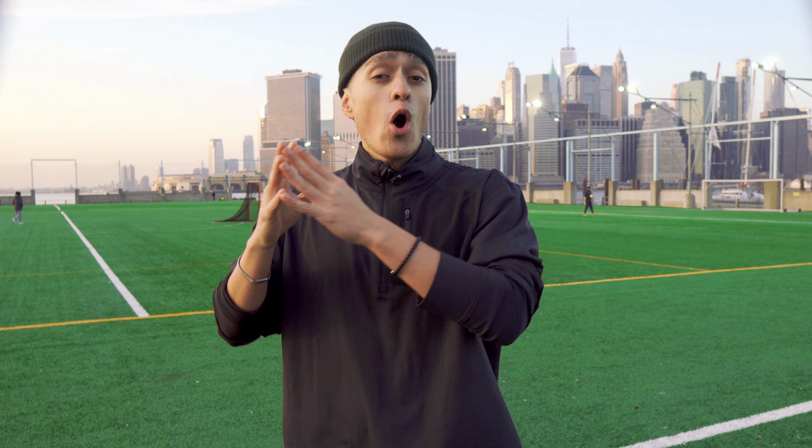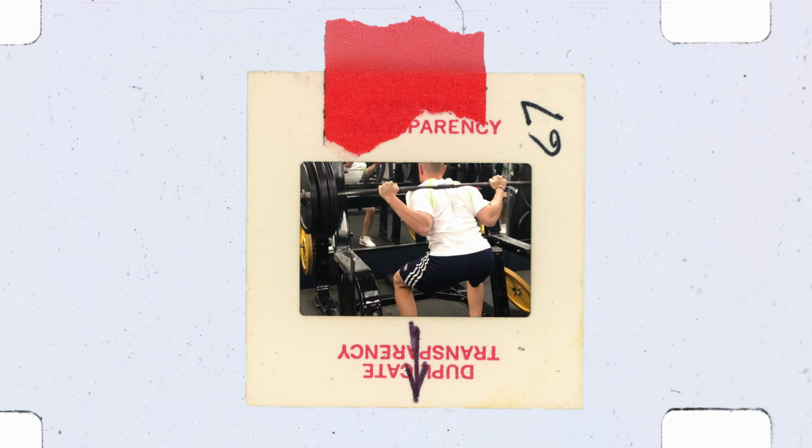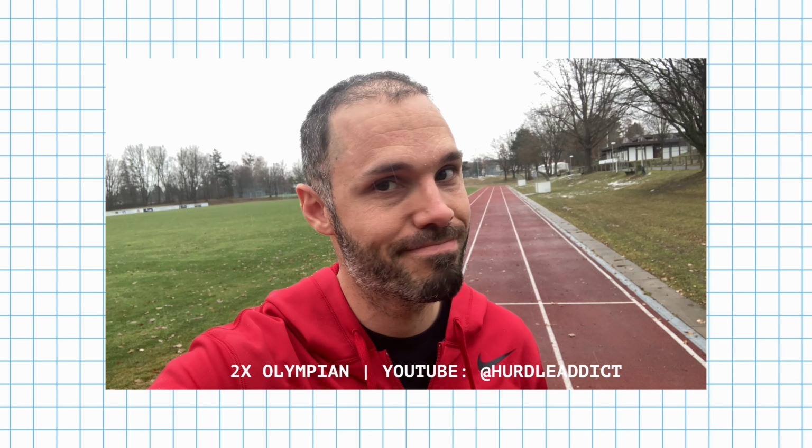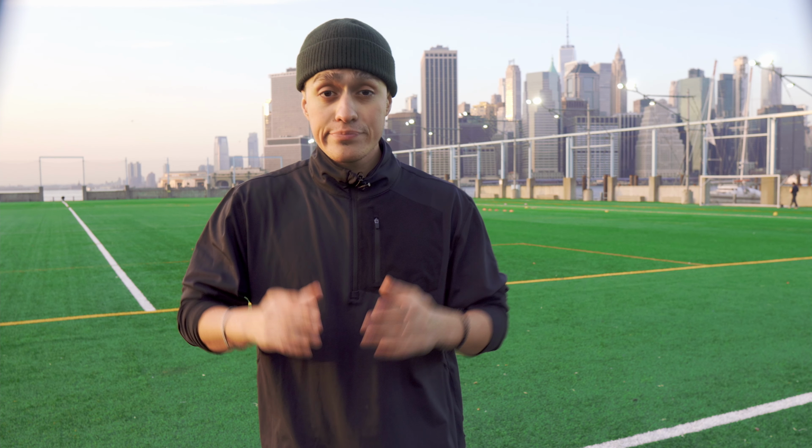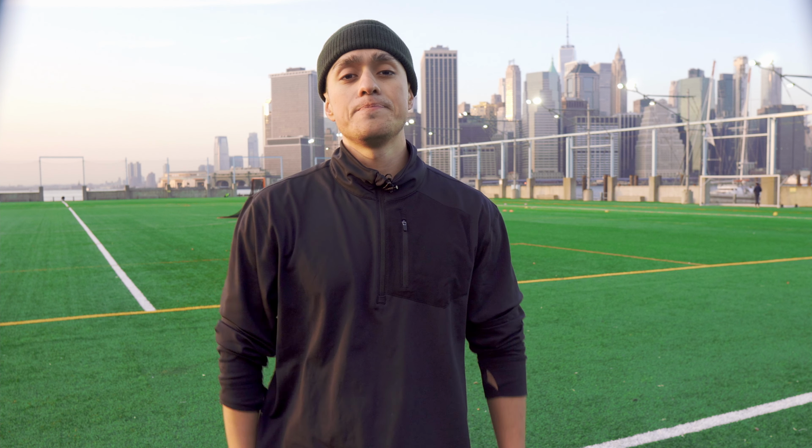Think about it. We're doing all this work to improve our speed, from tracking the amount of weights we're lifting to how high we're jumping. Then we go do the most important thing, sprint, and we have no actual system in place for regularly measuring our speed. Although there's three scenarios that I can think of where this might not be necessary.